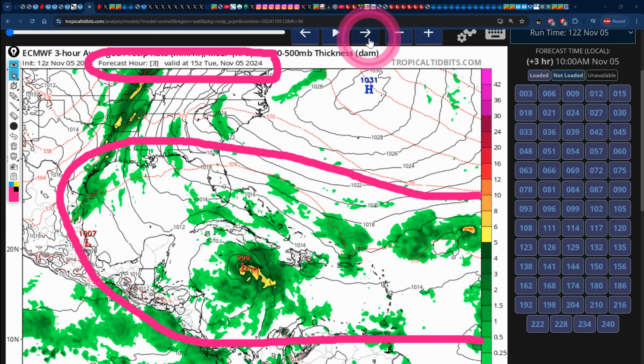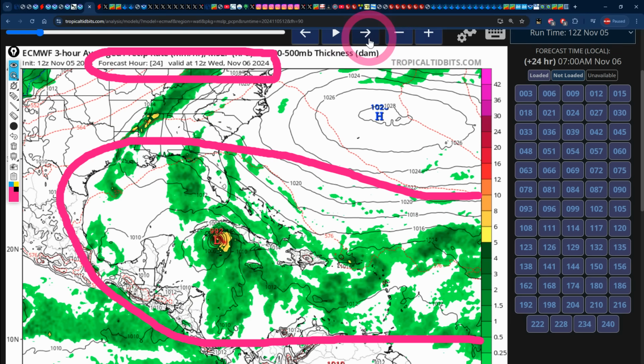So let's go out in time. First of all, we see what's expected 12Z on Wednesday, which is actually 7 a.m. We see that Rafael should be right here, closing in on the western portions of Cuba. We still have a lot of moisture across portions of Jamaica, stretching all the way into the eastern Caribbean.